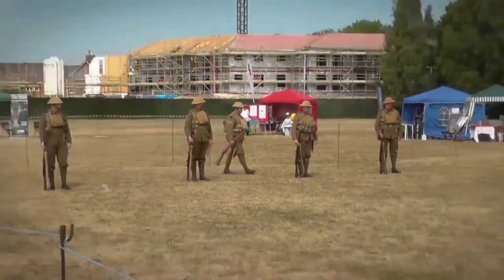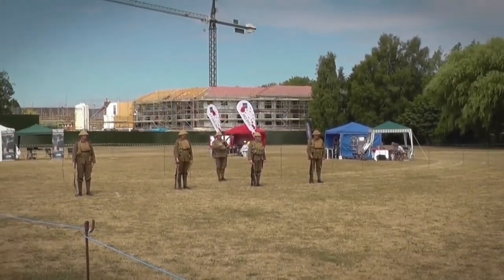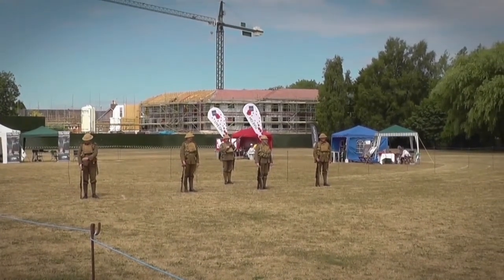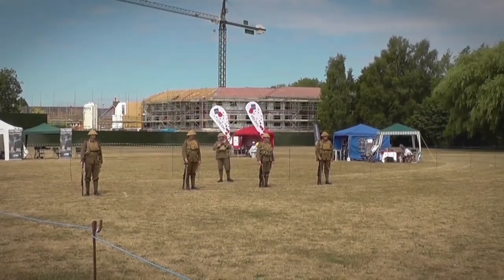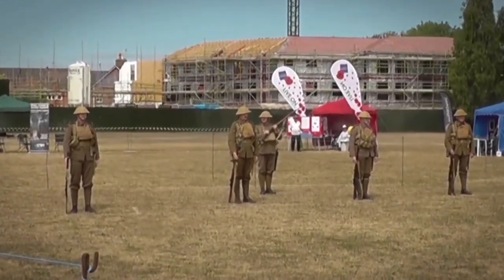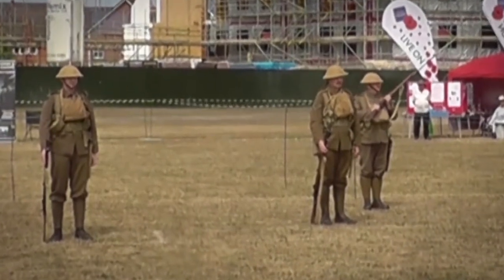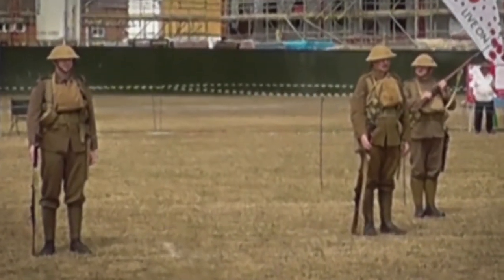So the shot is conducted as the men advance towards their objective with the bayonet fixed. So if they can't shoot the enemy with a rifle, they may have to engage in bayonet-to-bayonet combat. So as they move down the field, they're going to go through some moves, some bayonet drills and practices. So what we'll do is shout the order, and I'll explain while they do the moves.